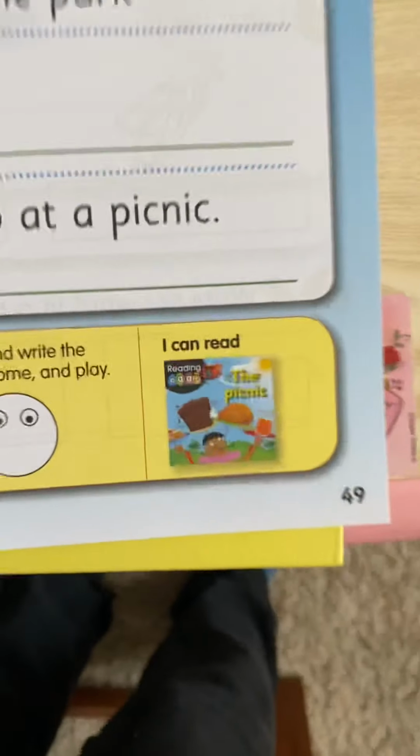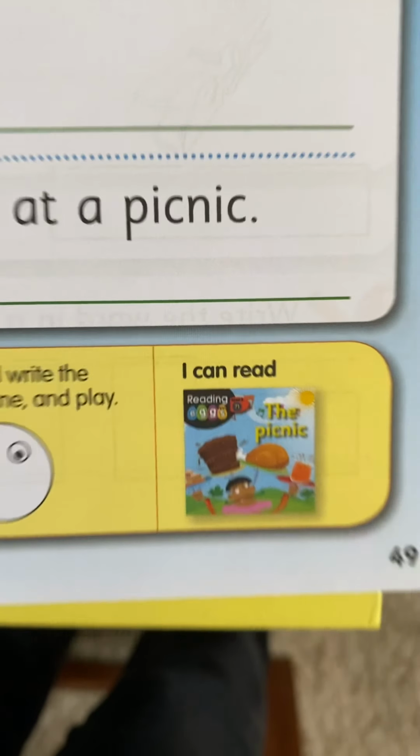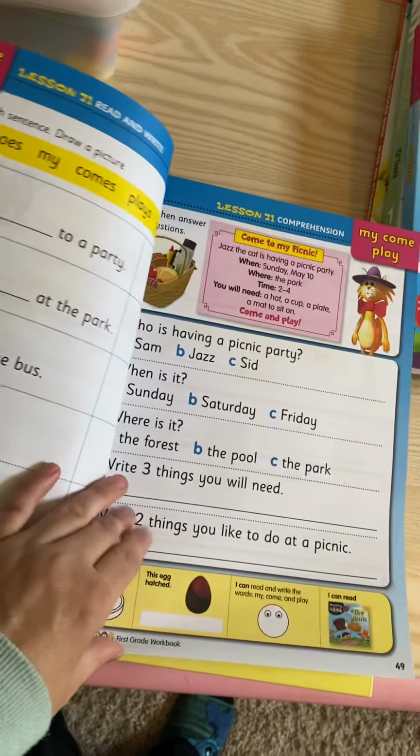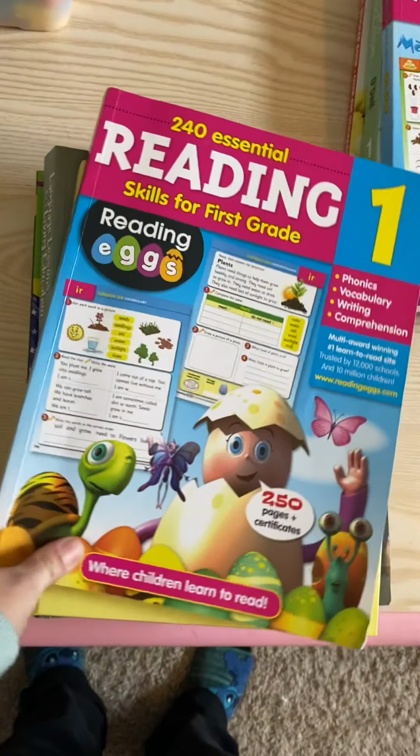And here's the book they will be reading. He had the offline book for that one, so we'll be using it. And then when we're done with this, we should finish the lesson and we will move on to the next one. He loves Reading Eggs.